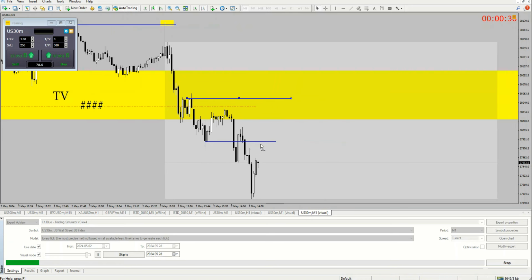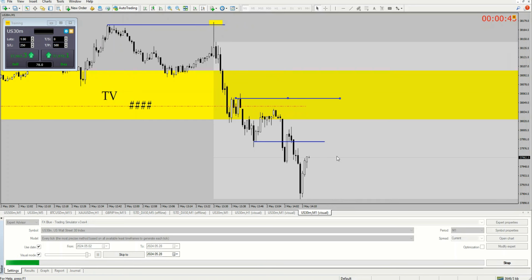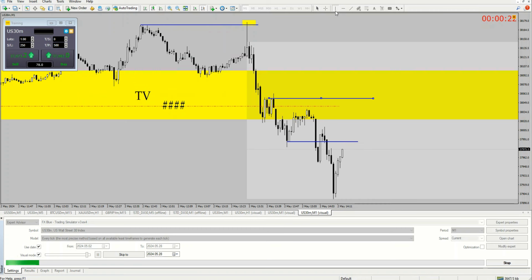Okay, let's see. Have they given us... Oh, and I forgot something else, guys. There's a lot. That's why I'm telling you, there's a lot of things that have to be going on in your mind. There's a lot of things you have to be thinking about rather than just thinking about the pattern. And I always explain this to you guys.